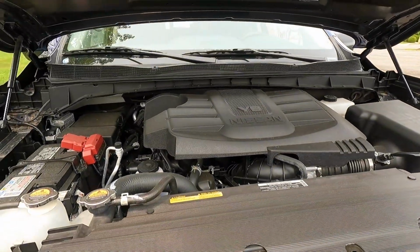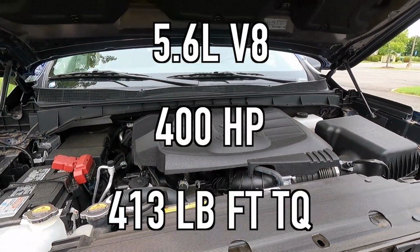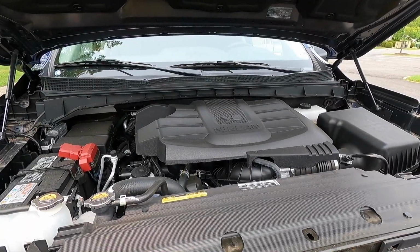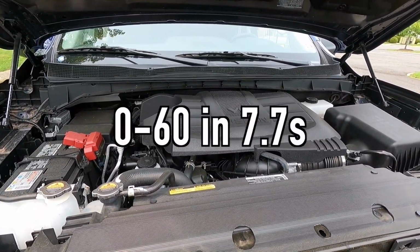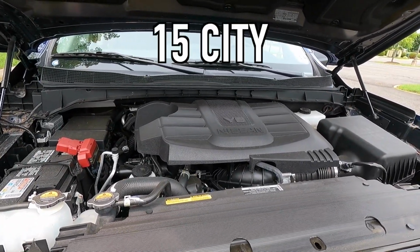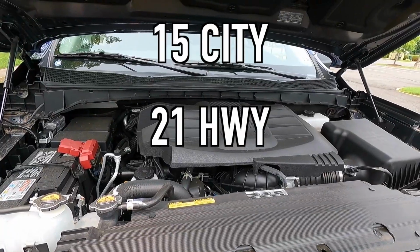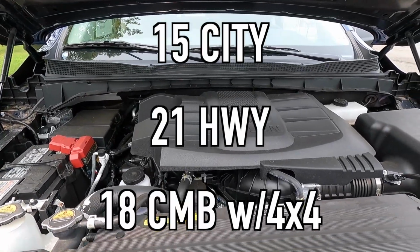Popping open that hood reveals that 5.6 liter V8 that makes 400 horsepower and 413 pound-feet of torque. It is mated to a 9-speed automatic transmission for a 0 to 60 time in 7.7 seconds. If you were wondering about fuel economy, you can achieve 15 miles per gallon in the city, 21 miles per gallon on the highway for 18 miles per gallon combined with four-wheel drive.